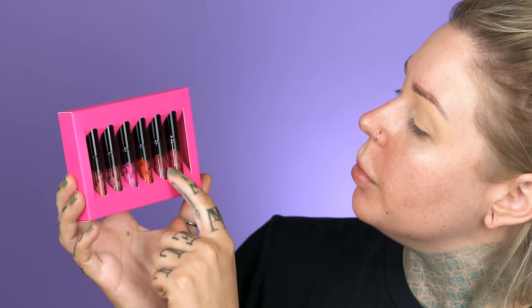So you're getting a couple nudes here, a bright pink, an orangey red, a deep mauve-y red-ish, and then a deeper blue-based red right here. So that is the whole collection. I'm going to be creating a look with this.